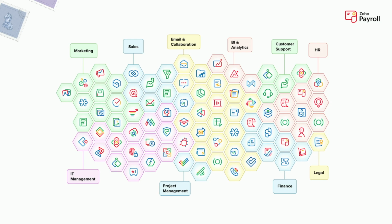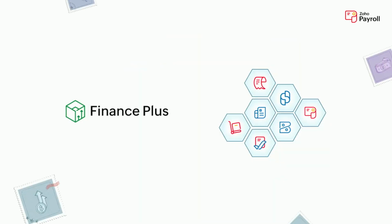But as of now, it's only for a single state. If your organization is operating from one single state, then you'd be able to use Zoho Payroll from here. But we are also trying to include the multi-state option within that. And it's also a part of Finance Plus, where it bridges the gap between the HR and finance teams. And Finance Plus is the only platform that offers payroll among its core finance applications.